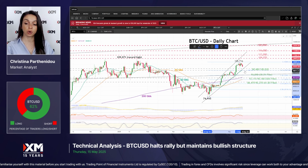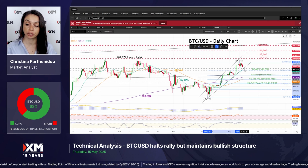Therefore, if we fail to hold here, that could bring more selling pressures into play, likely taking us down to the 38.2% Fibonacci retracement of this upleg near 93,890. This is a key territory to watch because the price managed to post a strong upside reversal a couple of sessions ago. So that will be in the spotlight ahead of the 92,115 and 90,180 region, where the 50% Fibonacci level is located. As we can see, the 250-day moving averages are also within this region.